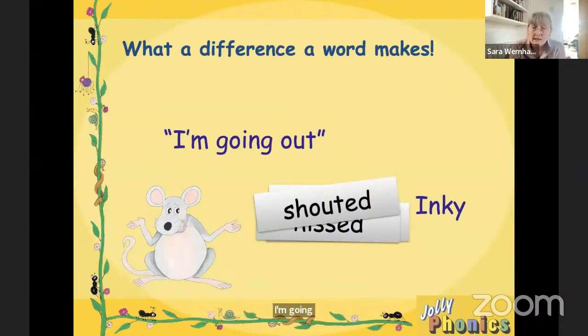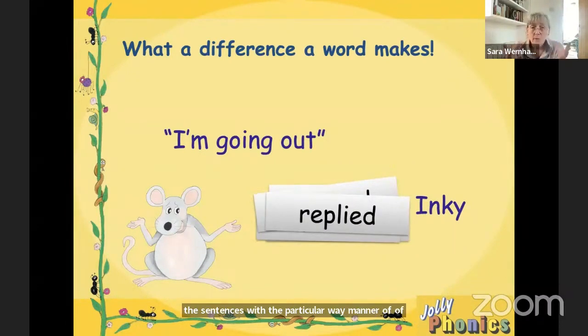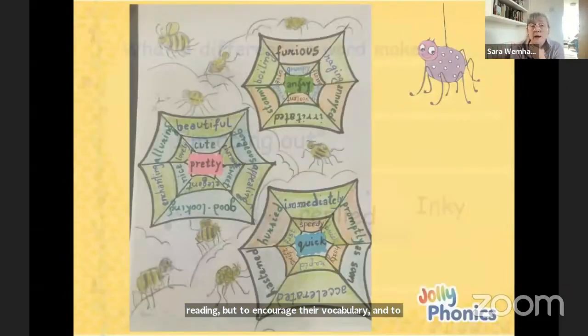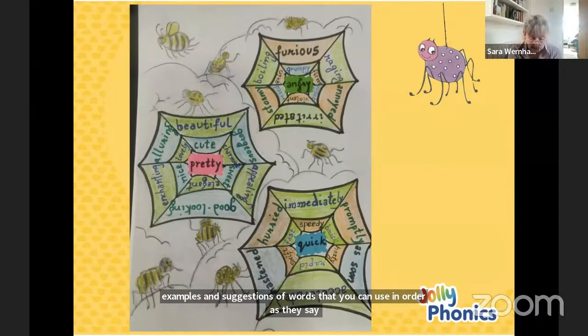And again, they can say the sentences with a particular manner of saying it, which again helps them when they're reading to give the right cadences and expression to what they're reading, but to encourage their vocabulary and to encourage them to use different words when they're writing as well. And we've got quite a few pages and examples and suggestions of words that you can use, as I say, to extend their vocabulary and such things.